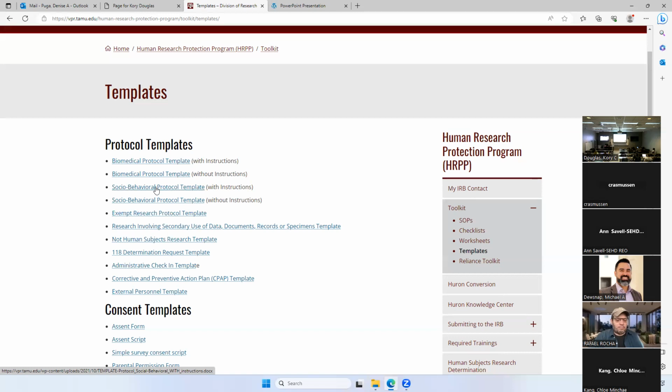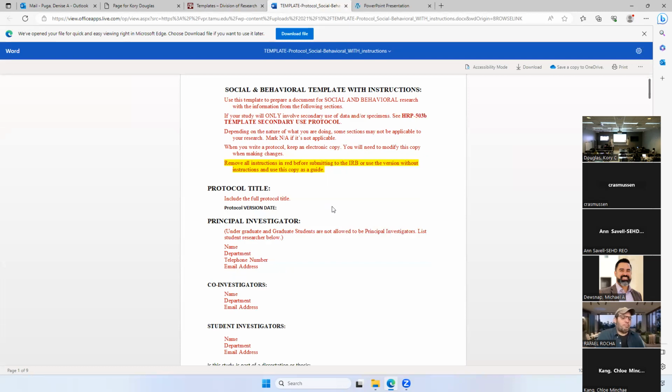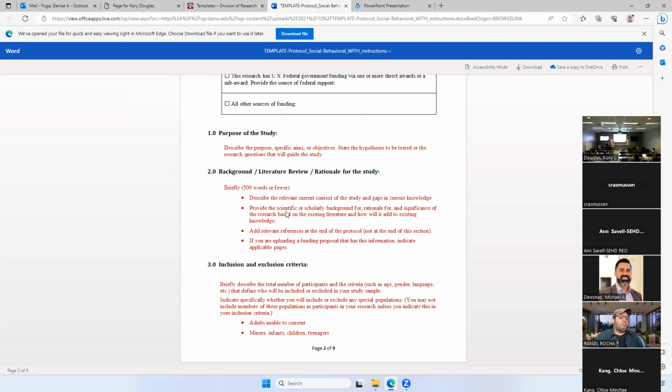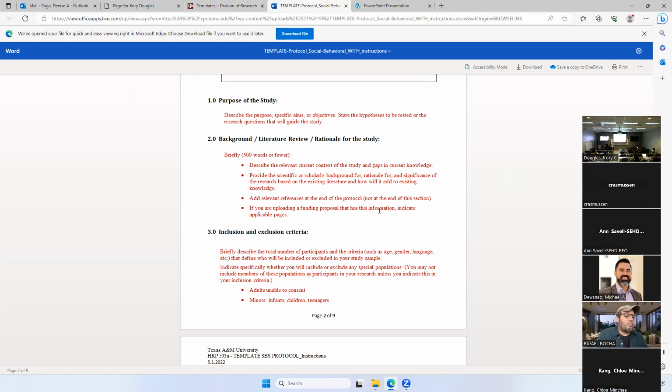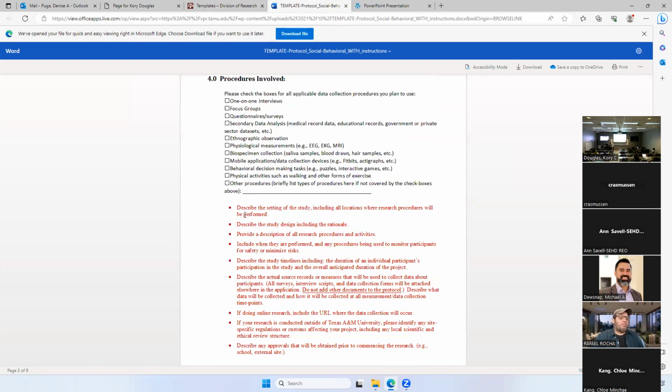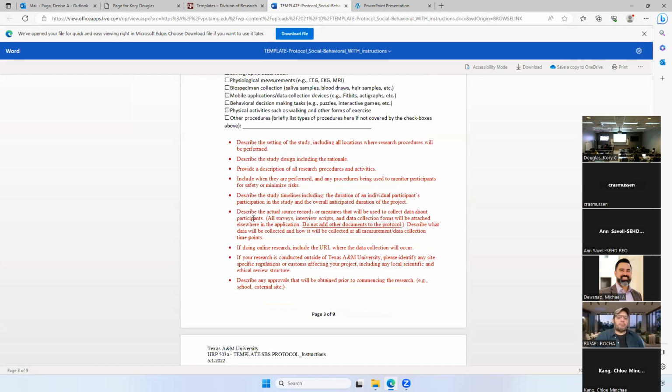We're gonna open it, and you'll see that it asks for very basic information as to who the PI is, who's the study team, and then as we go through it, you'll find sections such as what's the purpose of the study, which is something you're used to telling us in IRIS. What's the background? What's the literature review? All that, things that you're very used to giving us in IRIS already. What's the inclusion exclusion criteria for the population you're recruiting? What are the procedures you're going to expose your participants to? And then we have this red text that kind of guides the information we're looking for in those specific sections.